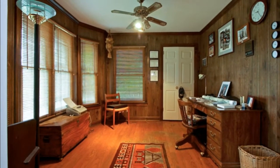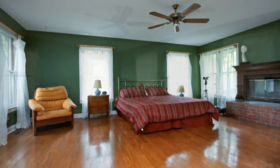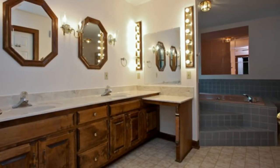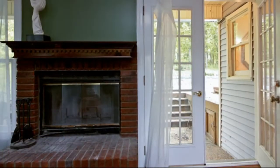The downstairs 20 by 16 master bedroom has a large walk-in closet. The master bath is all tile and ready for your updates. Soak in the large tub and watch the deer and wildlife out the window. The bedroom features a second raised hearthstone fireplace with French doors leading to the pool and hot tub.